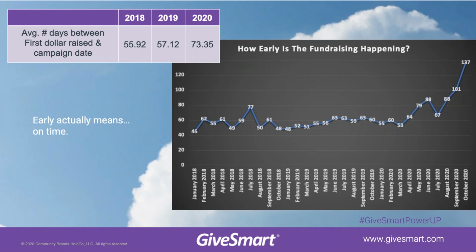So as we look at when to start fundraising, we're going into the fall here, and what we've seen as a trend is organizations are starting to collect donations earlier on campaigns. For instance, if you have a campaign that's an event, a virtual gala, for example, easy to use as a date in October, 73 days on average now, organizations start collecting that first dollar.